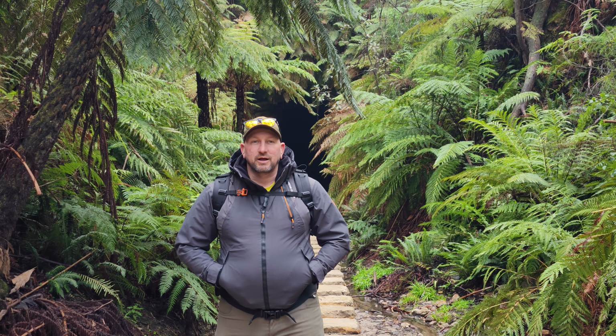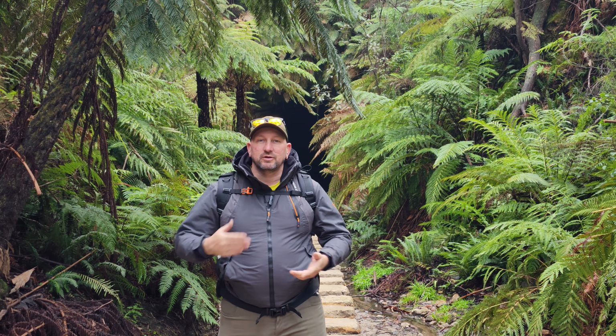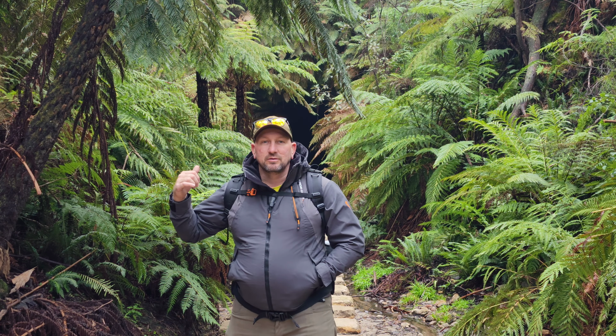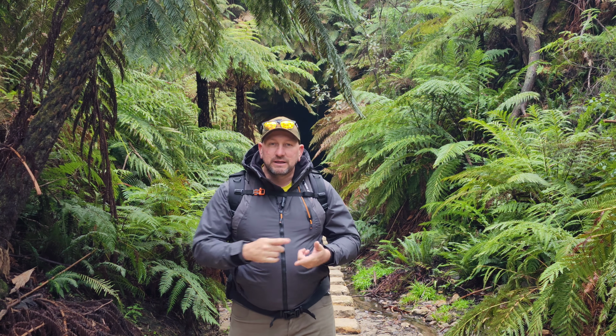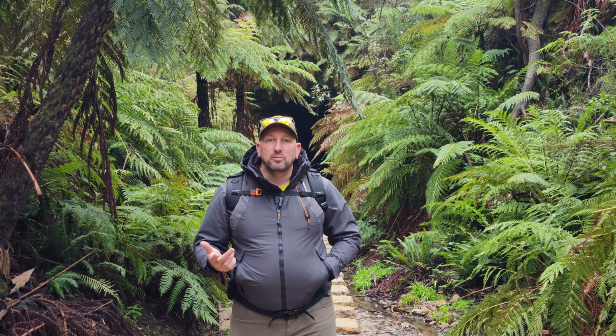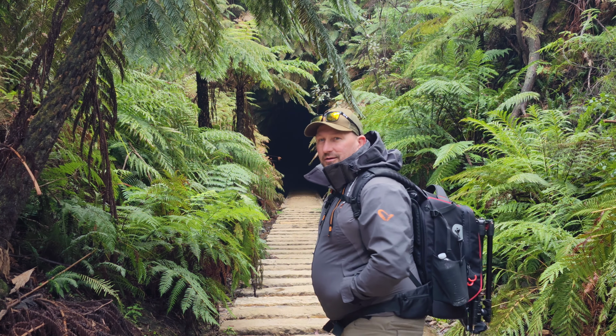Guys, we're all done here. That's a wrap. We're going to head over to the canyon from here, but we're going to go into the tunnel and have a little look in there at the glowworms, and then get out of here. This time of the year though, there's not many glowworms in there because it's cold, so they're usually only breeding and doing their thing in the warmer months, but we'll go check it out anyway. Let's go.